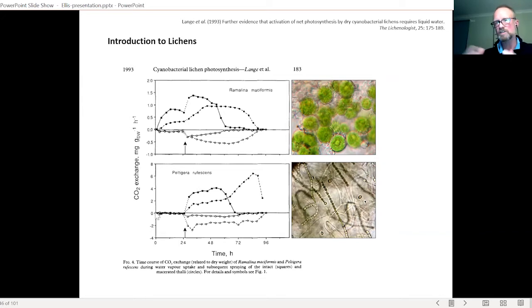And when the lichen is introduced to this humid environment, nothing happens initially until this little arrow here after 24 hours, where liquid water is introduced. And it's only with the introduction of liquid water that this cyanobacterial lichen becomes active and starts to photosynthesize and starts to respire. So the green algal lichens can become active again with high humidity, whereas the cyanolichens require liquid water in order to become active again.